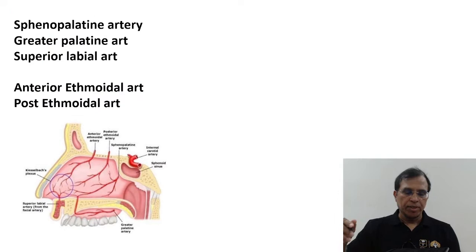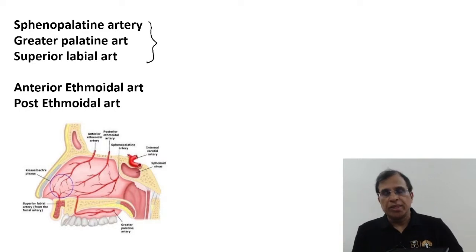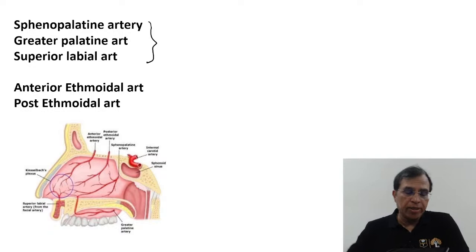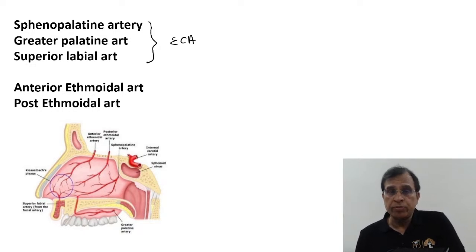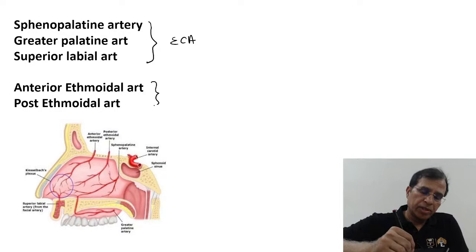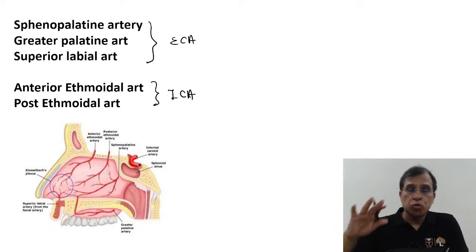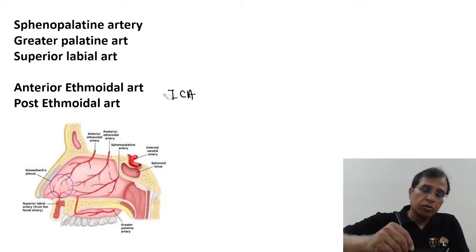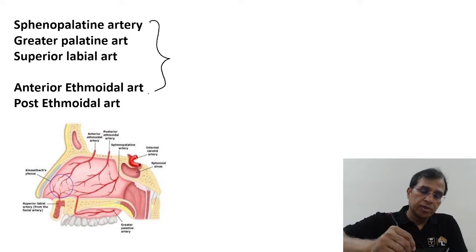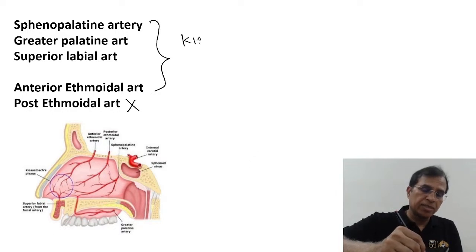Right. Now these are the arteries of the septum. These three arteries, that is sphenopalatine artery, greater palatine artery, and superior labial artery, they carry the blood from external carotid artery. And both the ethmoidal arteries, that is anterior ethmoidal and posterior ethmoidal, they carry the blood from internal carotid artery. So there are 5 arteries, 3 from external carotid, 2 from internal carotid, and the first name, that is sphenopalatine artery, is the most important artery of the septum and the nose. Second point, out of these 5 arteries, the first 4, not this last one, they come together and join with each other to form a plexus called Kiesselbach's plexus.